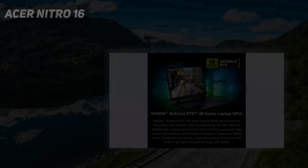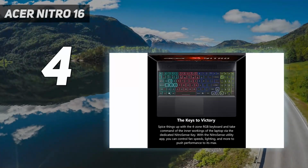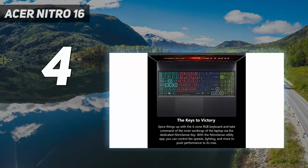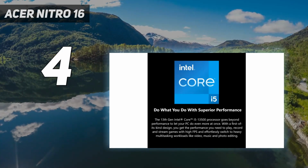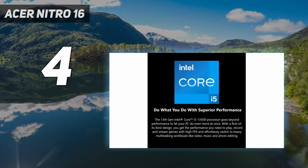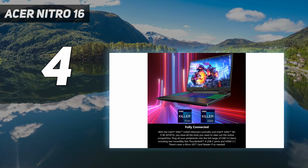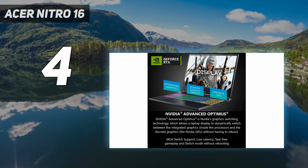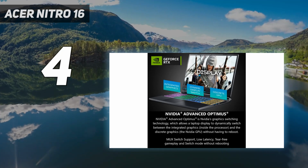Coming at number 4. Acer Nitro 16. The Acer's Nitro line often has a place on this list, mixing build quality, performance, and low pricing to create a reasonable product. The Nitro 16, replacing the old Nitro 5, delivers the entry-level power of an RTX 4050 and a Ryzen 5 7640HS, but with some niceties you can get for under $1,000.